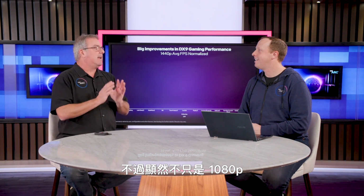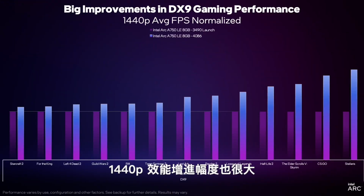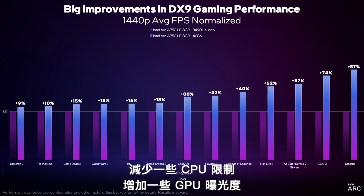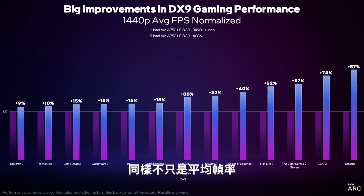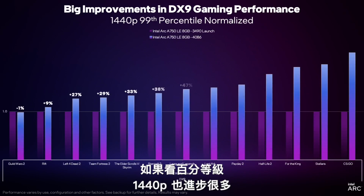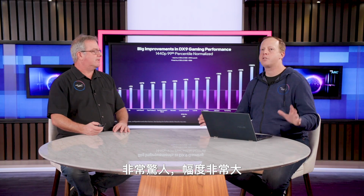Okay, but it's not 19 by 10 alone. Obviously, 25 by 14. Huge improvements here as well. What's our all the way up to? 87%. Again, in 1440p, you get maybe even a little bit more relative improvement. You're a little less CPU limited, and you get a little bit more of the GPU exposed. Exactly. Again, it's not just an average frame rate. If we look at percentiles, we can again see huge improvements at 25 by 14. More than double in a title, and again, like 90% better smoothness in two different titles. It's crazy. Well, these are massive gains.